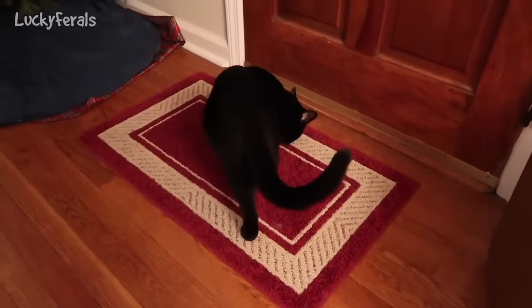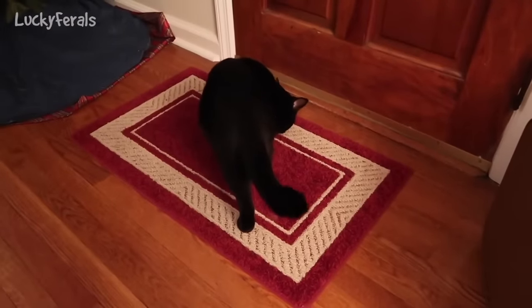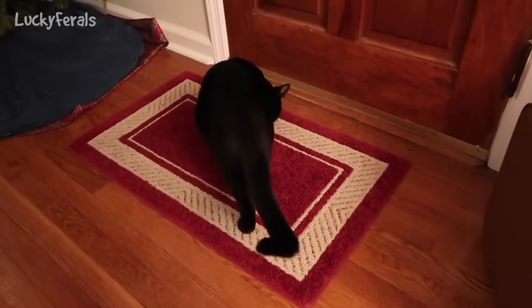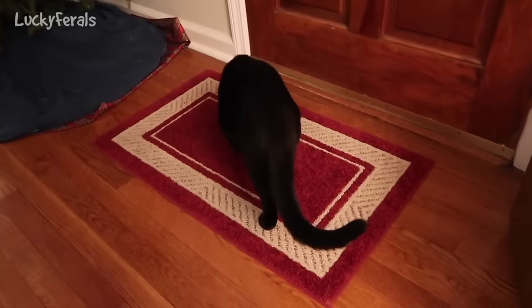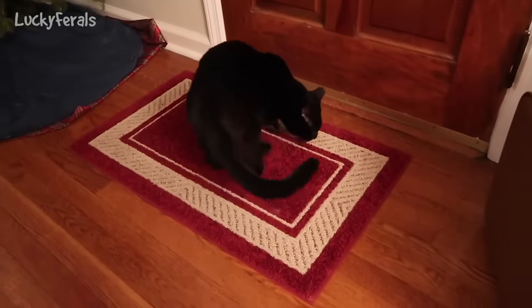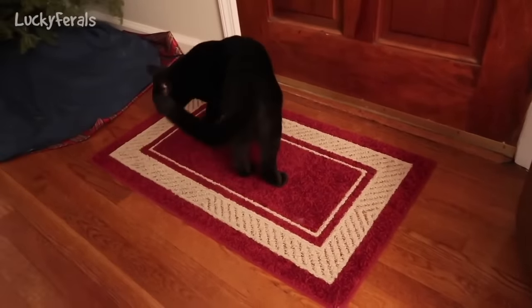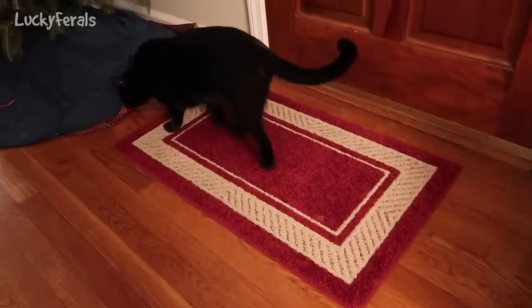So Stella was sitting nicely by the door, and then all of a sudden Boo decided he wanted to jump on her. So he ran over to her and, you know, jumped. I don't think he jumped on her. I think he jumped near her, and then she ran into the dining room.